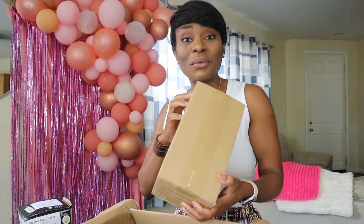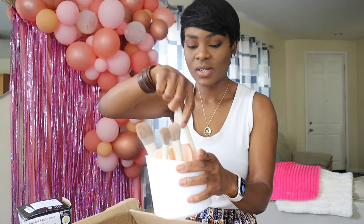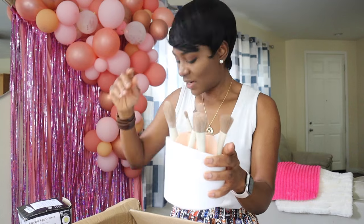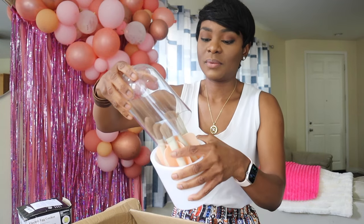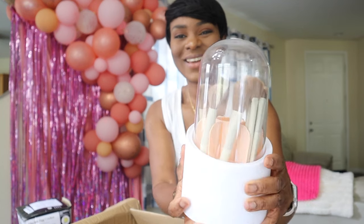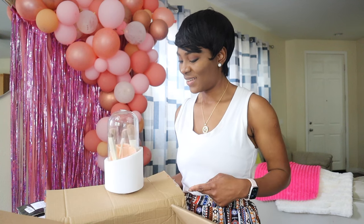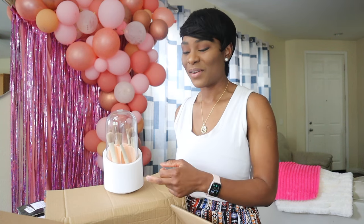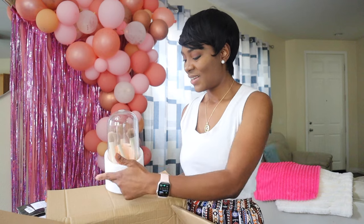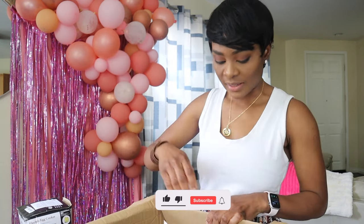Okay, you guys, I also got myself a rotating makeup brush storage container. Oh my God, I can't wait to see what it looks like. Put the makeup brushes in there, and cover it right back up. Oh wow, look at that! Alright, so let's rotate. That is very lovely. That is nice. Wow. Ooh, I love that.